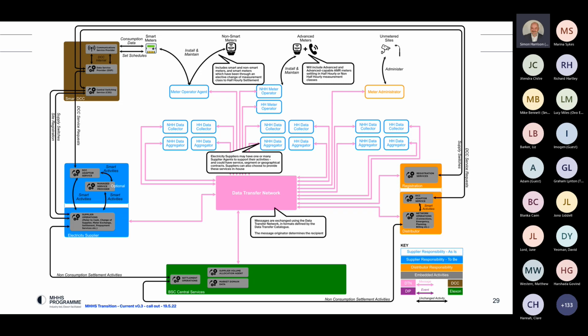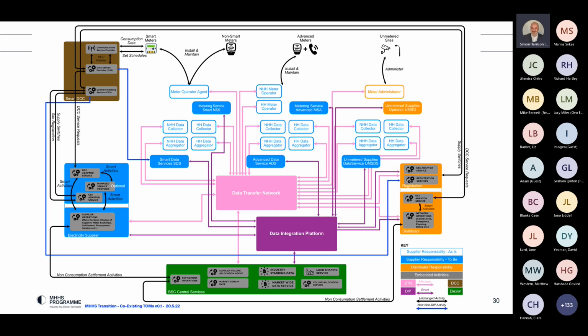And once we get through systems integration testing and we move into qualification, the new services will be available for suppliers and other service providers to operate as we migrate the MPANs in. And that then leads us to a model that looks like this, which is slightly more complicated. We've added the DIP and the interfaces there, and the solid boxes in the blue and orange there show the new service provider roles that have been added and the interfaces to the DCC and other areas using either blue lines there. You will see their non-DIP activities.